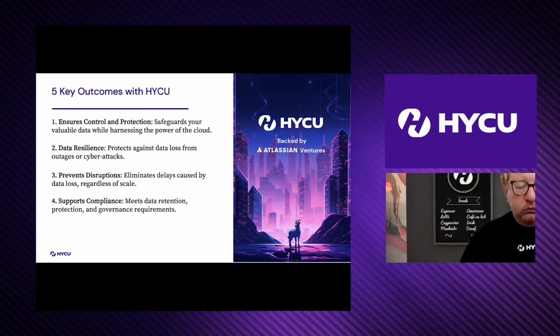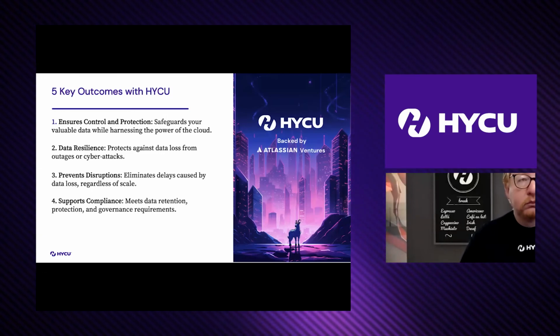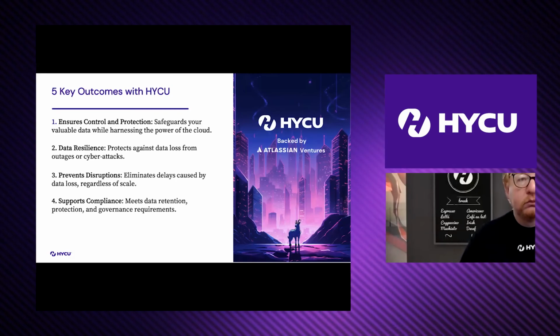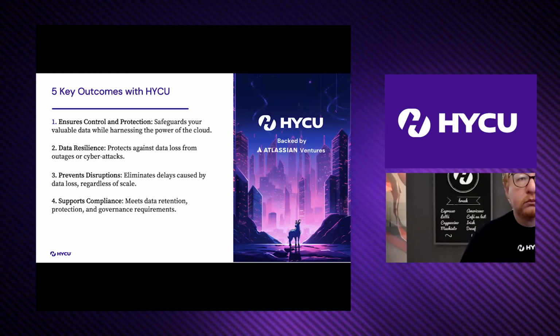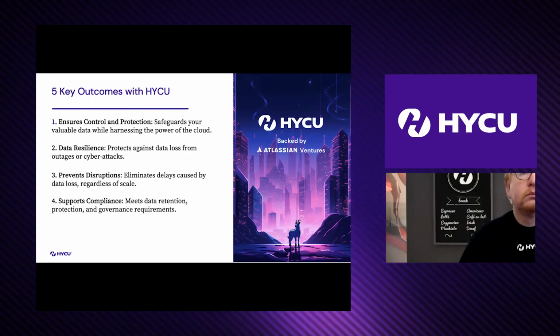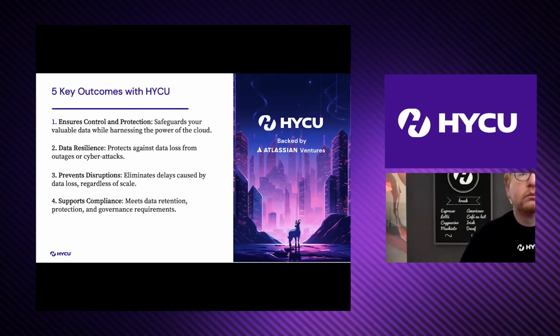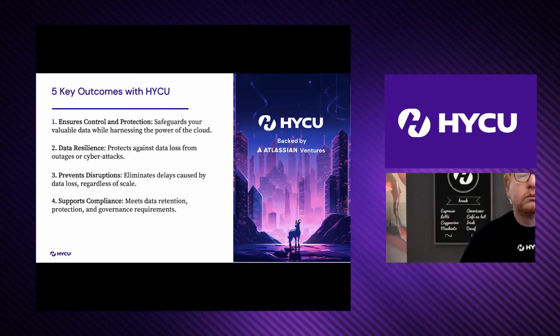Another one as well, and this is a critical one, is it makes sure that you're also compliant, that you can easily go to Atlassian Cloud, that you can meet your data retention requirements, your data protection requirements, and from a governance perspective as well, that you always have an offsite copy and that you're meeting your retention, especially if you are financial, healthcare, or any type of legal or an academic organization.